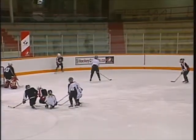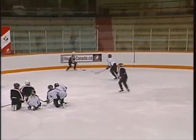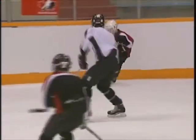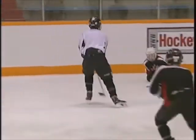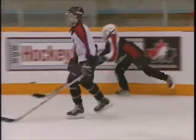Okay, Katie. Good job, Paul. That's the way to stay in the middle. Good active stick. Good, she doesn't want to pass. There you go, jump on it. Perfect. Okay, come on back here.